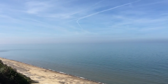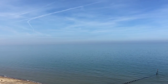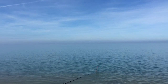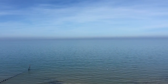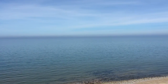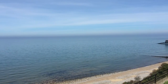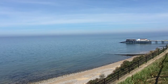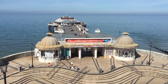Another Norfolk coastal resort, but this one is so different than Great Yarmouth. Still beautiful golden sandy beaches and a skyline that goes on forever. What's missing are the arcades and the donkeys. This one just seems a little bit more quaint, a little bit more elegant. Somewhere to perhaps promenade. And what better place to promenade than on the pier? And boy, does Cromer have a beautiful pier.